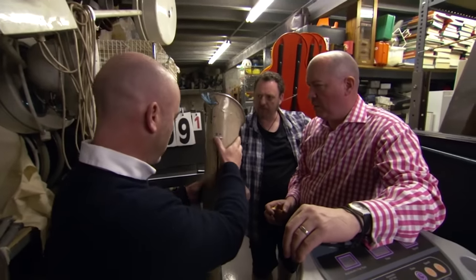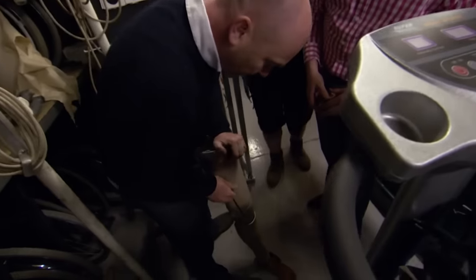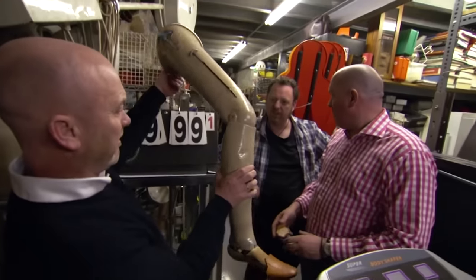I'm just wondering how you release that. That must be to release the pressure to get your leg in. Oh, there you go. That's how they work, isn't it? I like that. And then you can lock it in place if you want it.